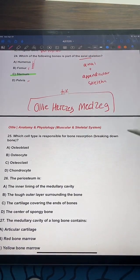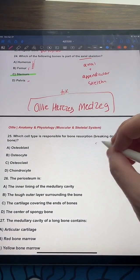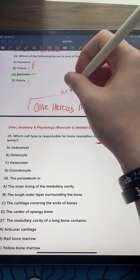But number 25, which cell type is responsible for bone resorption, otherwise known as breaking down bone?